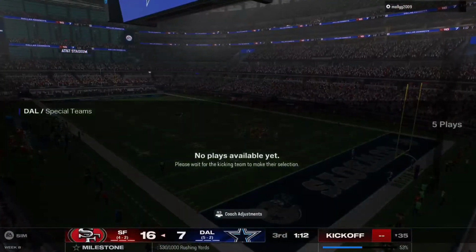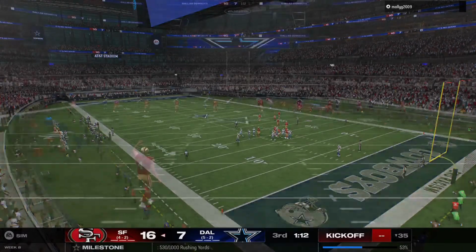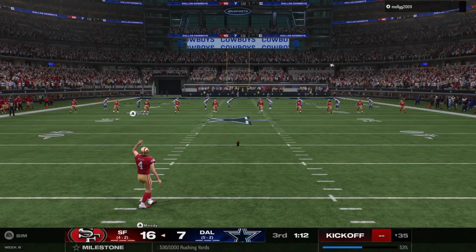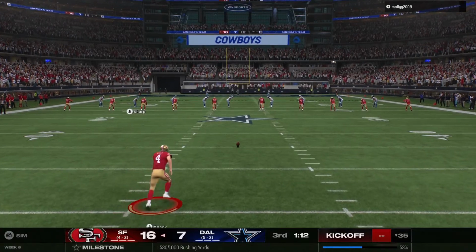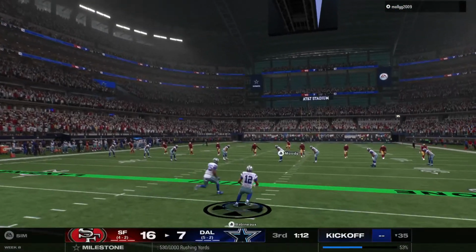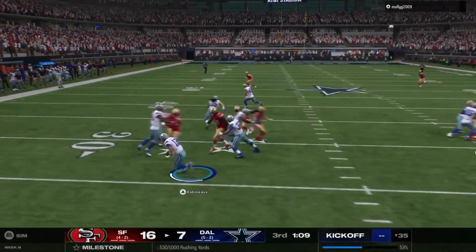And wow, Brock, this one is no good. He has been automatic so far this season, but for the first time here, he whiffs on that extra point. So following the missed point after, the chance to take his frustrations out on that football as he sends this away. Returning in from the 16.